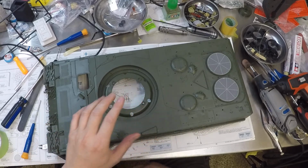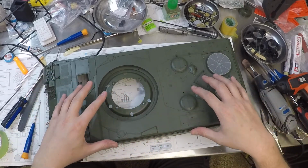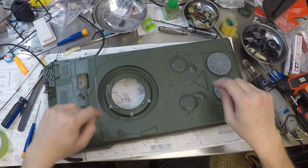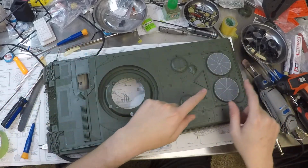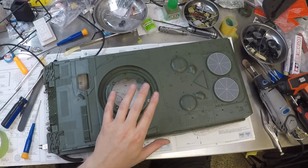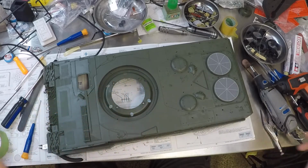But either way, I have three accessory kits from Schumo-kits coming from Germany for this, to put all the little handles and tiny widgets on here. So I'm probably going to wait for those to come. Someday, maybe you'll see this tank done this year.